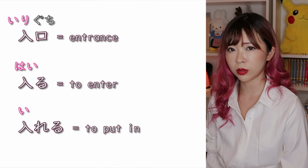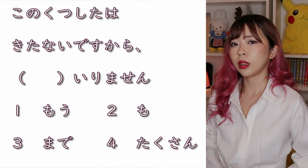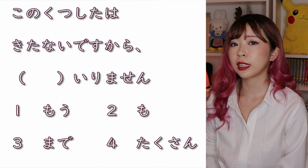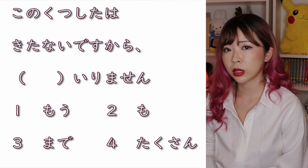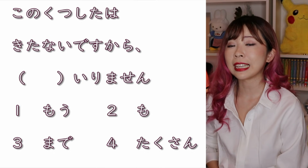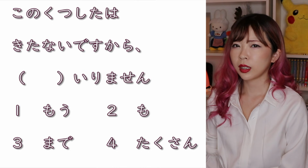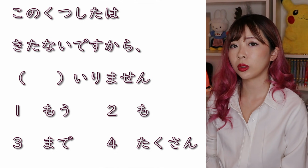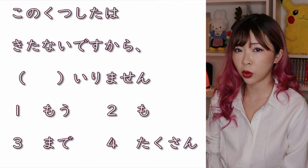Okay? 入る. 次。この靴下は, these socks, 汚いです。It's dirty. They're dirty. ですから, because these socks are dirty, いりません。Do you guys remember this? いりません. It means not needed, not necessary. Okay? So I don't need or I don't want these socks anymore because they are dirty. So we want to say anymore.